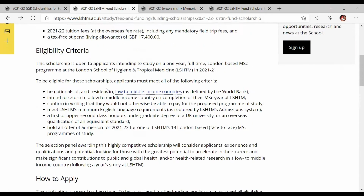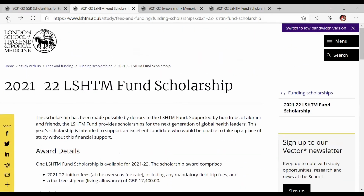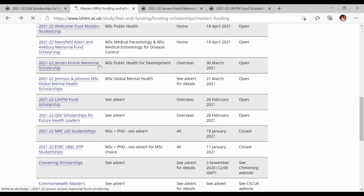And here the last one: describe below how, upon completion of your MSc, you intend to use your newly acquired training and skills in your career in public and global health and/or health-related research in a low or middle income country. So that's what you're going to need to do, right? So that's the gist of this fund.